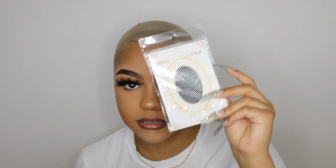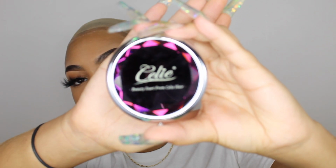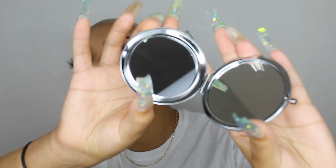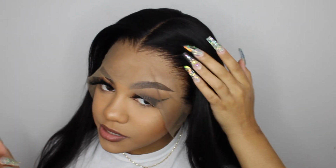They gave me this cap, and this is a highlight of the package to me. I love getting different things in packages. It makes somebody stand out to me. And this one came out with a mirror. It has Celie on it and it pops open. It comes with a mirror. Isn't that cute? Can y'all blame me for wanting to wear this like this for a day? Because this looks phenomenal.